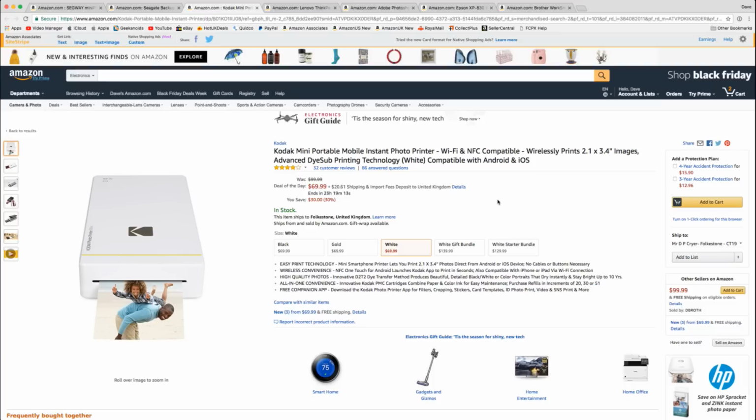But the actual purchase price on this is 30% off, so it's a $30 saving, down to $69.99 in the US at the moment. When you're looking at these deals on your screen, please do ignore where it says about shipping and import fees. That's because I'm looking at these pages from within the UK. If you're in the United States and you're an Amazon Prime member, you're going to get free next day shipping. So they are the first sort of three deals. I think they're really good deals. I love that Segway Mini.